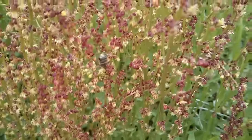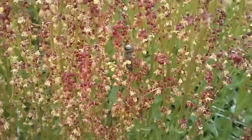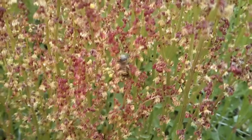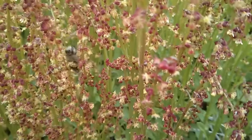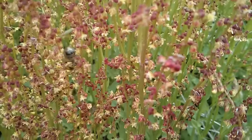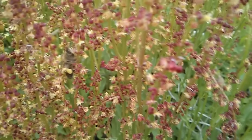There. Is it pollen? Are they getting pollen off this stuff? Come on. There you go. Look at that. Yeah, there must be pollen. The pollen on the bee is the same color as the little flowers, I think. I'm colorblind.